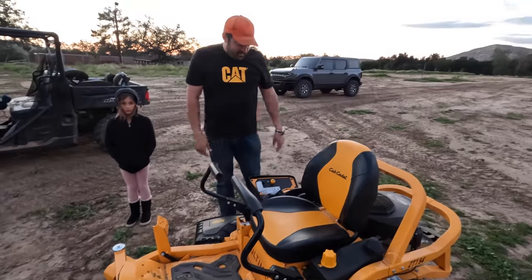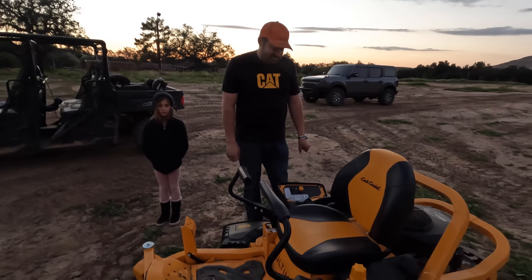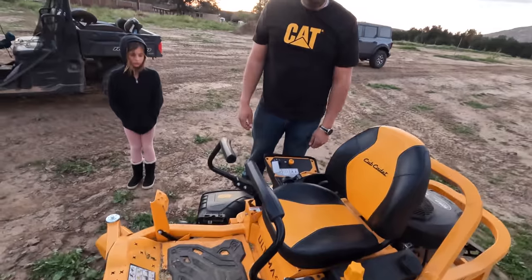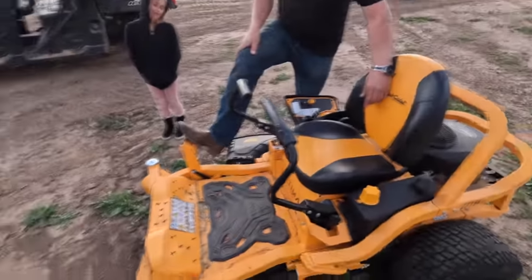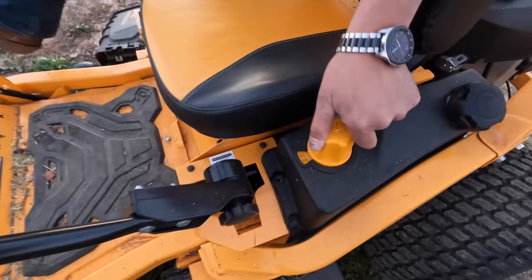Okay, how fast does it go? I think it's pretty fast. I think it does like 4 miles an hour. Okay. Yeah. And then when you want to start mowing, you just pull that up. Okay. That's it. And then, well, I guess the deck height, you just push that down, and you select however many inches you want. Gotcha.